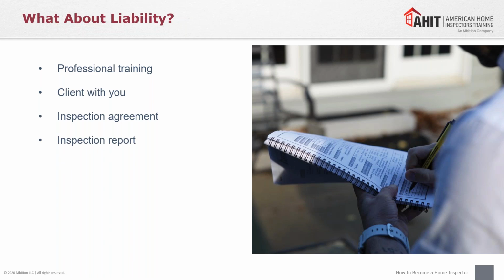Having a good inspection report. Now, you're going to see reports out there that have a bunch of bells and whistles and other things built into them. And I will tell you from experience, and it's not because I work for AHIT. Like I said, I have my own home inspection company. With my own home inspection company, I can use whatever software I want. And I've looked at other software, because it's like if you grow up and your dad is always like, you know what, Chevy's the best.